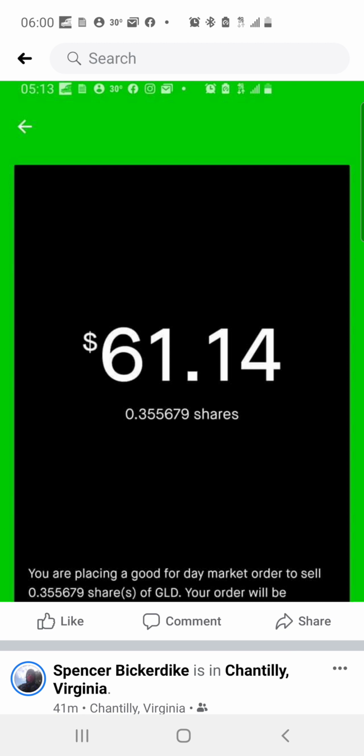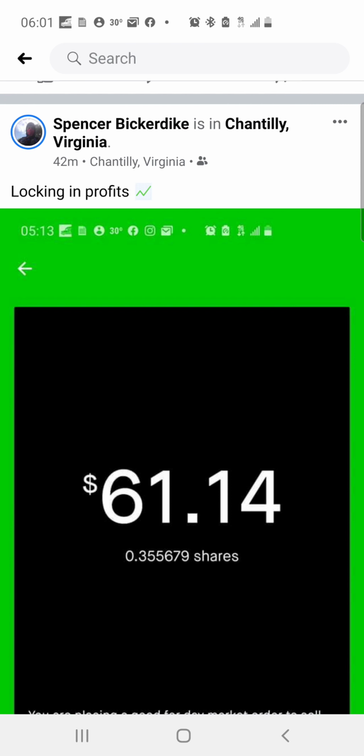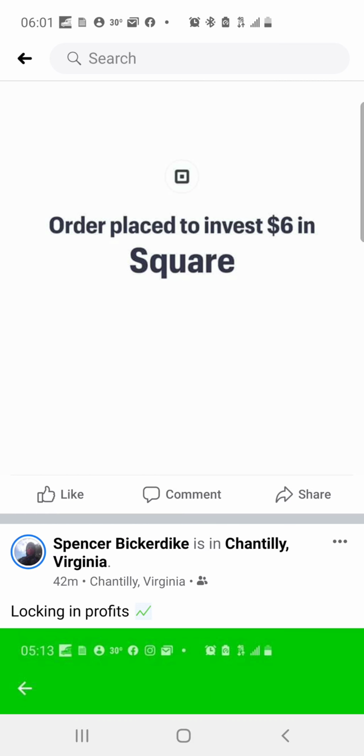Then I sold my GLD out of my Robinhood, which is exposure to precious metals. If you know anything about gold, it's been kind of beaten down at the moment. It will go back up. So on this swing trade, I did not profit or make any progress toward getting more fractional shares. But I do own GLD and other gold ETFs and gold positions in other brokerages, so that's okay as well. Just took a small loss there.